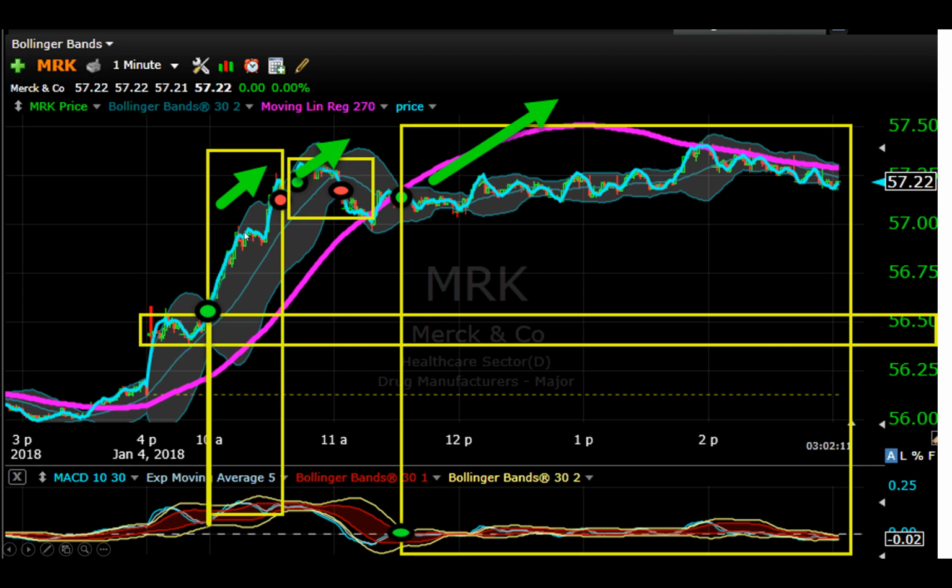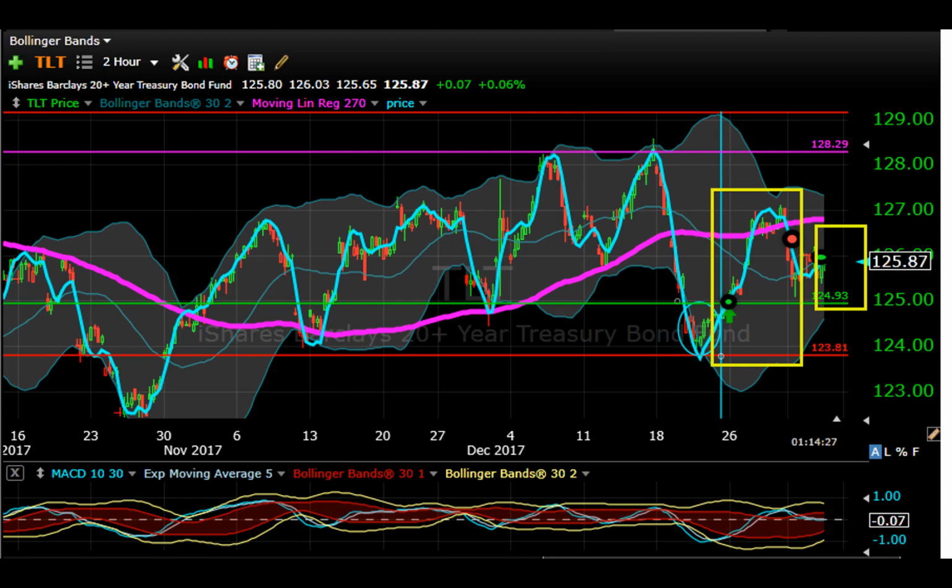It finds some support above this resistance level, and we buy the crossing of the MACD histogram signal line above the dotted line once more, and so we were long at around 57.10-ish. Later on, exited this for a scratch. But that's getting well started in MRK. It remains on the swing trade list because of that positive follow-through.